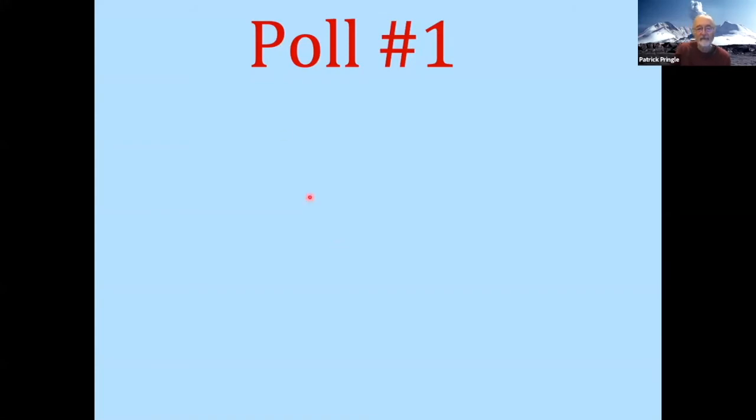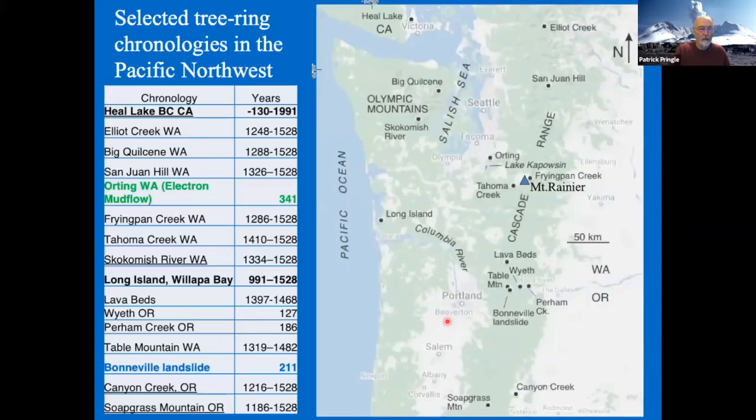So you may have to push the X in the top of the poll box if it's in your way. So either on the top left or the top right, push that red X and get that out of your way so you can see the rest of Pat's slides.